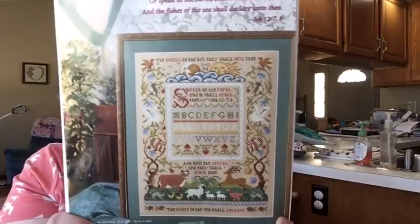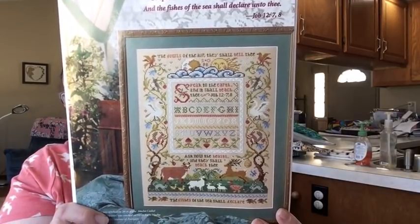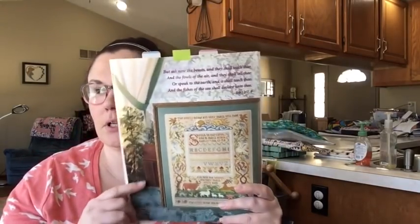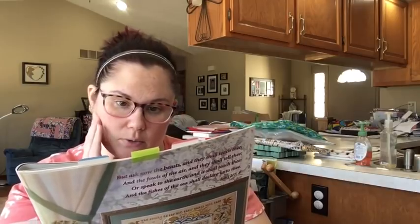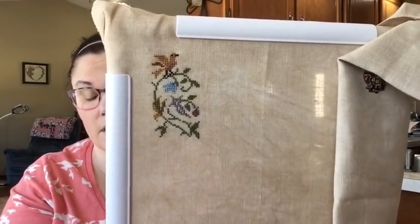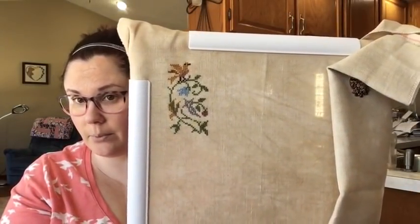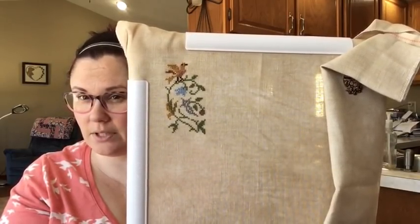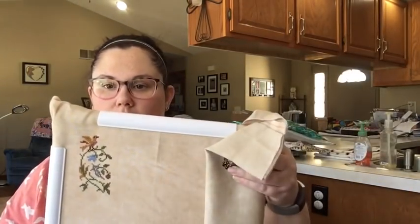This is the sampler. And this actually can be purchased. It's designed by Sandy Orton from Cooler Design Studio. And you can get on the Cooler Design website and still get this sampler pattern. And this was my start. And I really do like it. I'm not usually a sampler person. Not quite sure what drew me into this one, but this was a needle minder that I made.